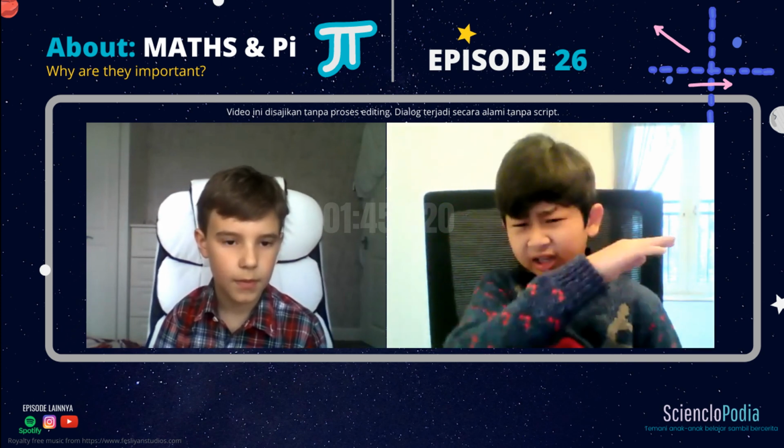And pi is very important because pi is a constant between the circumference, the outline of a circle, and the diameter, the line in between. Imagine a circle, and then there's the center, and the diameter is a line intersecting the circle. The diameter can't be at the bottom of the circle. It has to be precisely in the center, and pi is the ratio between that, and it's approximately 3.14159.